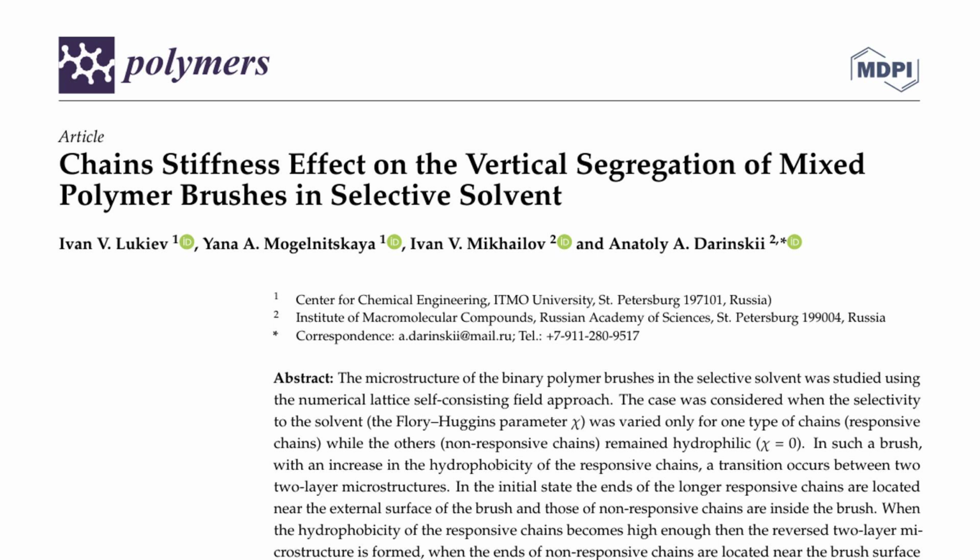In summary, the introduction of the paper provides an overview of the importance of smart materials and introduces the concept of binary polymer brushes. It highlights the gap in previous research regarding the influence of chain stiffness on the segregation of mixed polymer brushes. The introduction also introduces the numerical lattice self-consistent field method as the computational approach used in the study and outlines the structure of the paper.